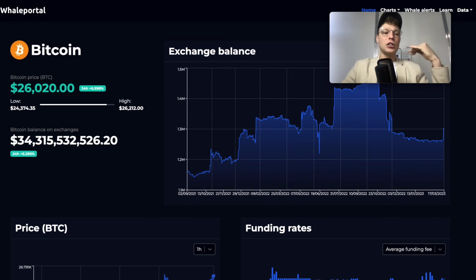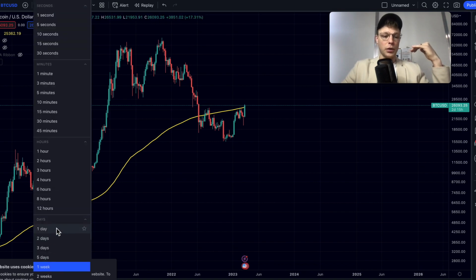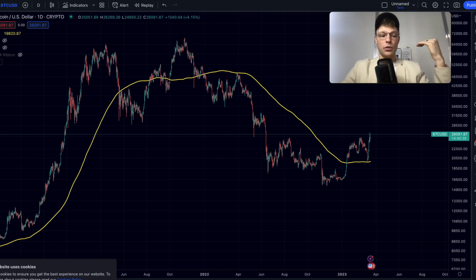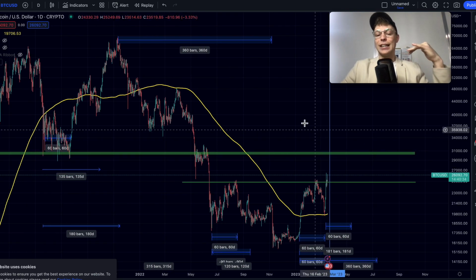So just be slightly careful with this bullishness. Bitcoin is looking like it's breaking some awesome support right here, and the targets could be quite up from here, right? Could be $30,000 US. However, I would just be slightly careful right here.